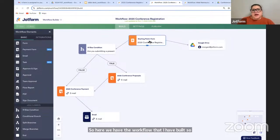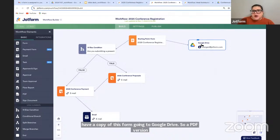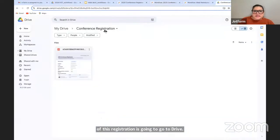So we're starting again with this conference registration form as the kickoff for this process. And here we have this going two places. So right off the bat, we have a copy of this form going to Google Drive. So a PDF version of this registration is going to go to Drive for my records, reference, whatever I need. We can see what that looks like here.